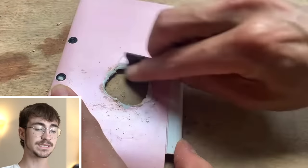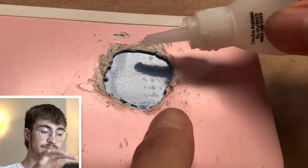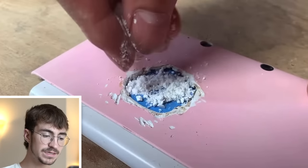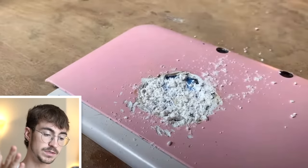What will he use this time? Is it going to be noodles? We'll find out. So they're placing some sort of membrane behind the hole, super gluing it in, and then they're going to fill that cavity with something. In this instance, it's cocaine. So the cocaine's going to go in there. He's going to then brush it in with a toothbrush.